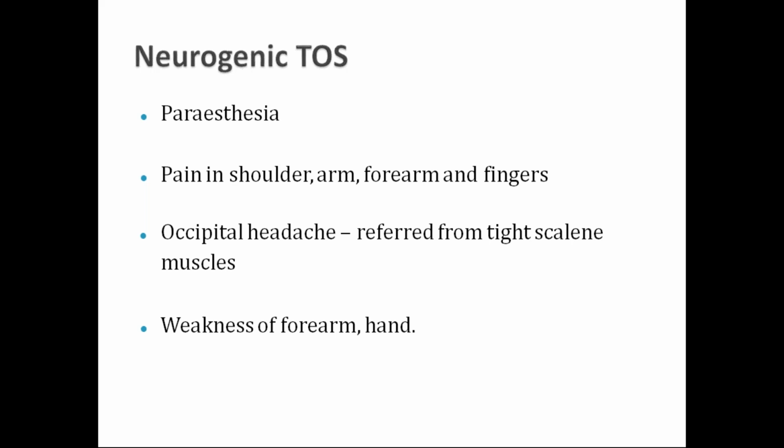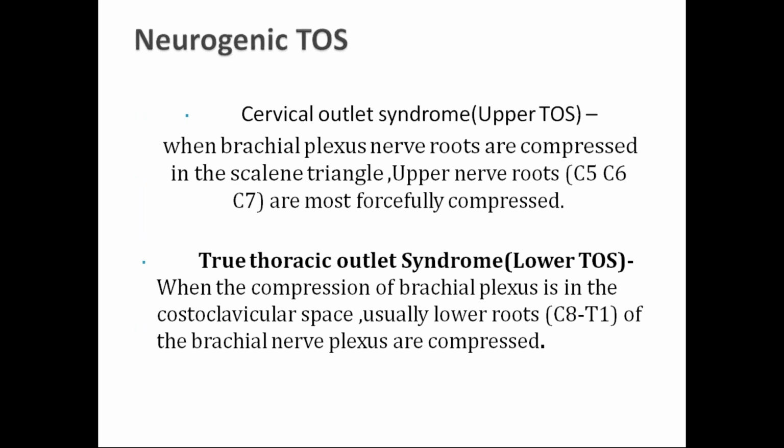So what are the clinical features of neurogenic thoracic outlet syndrome? We will have tingling and numbness, paresthesias, and pain in the shoulder, arm, forearm, and fingers. Sometimes you may have headache and weakness of the forearm and hand. If the motor system is involved, then you will have weakness in the forearm and the hand. In neurogenic thoracic outlet syndrome, we have two types: upper thoracic outlet syndrome and lower thoracic outlet syndrome. Upper thoracic outlet syndrome is when the brachial plexus nerve roots are involved in the scalenus triangle. Usually you will have symptoms related to the C5, C6, and C7 nerve roots.